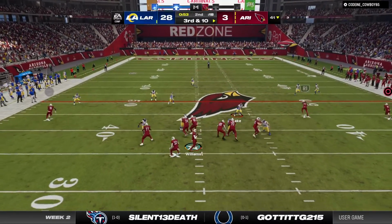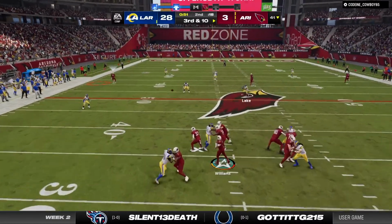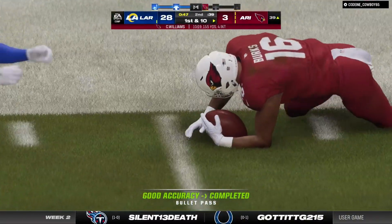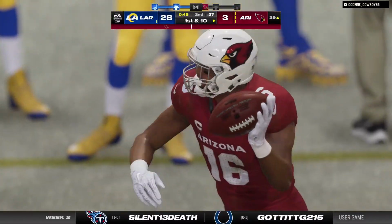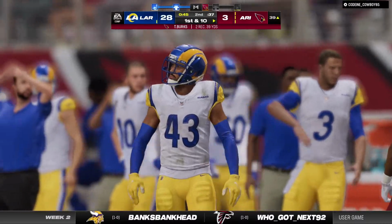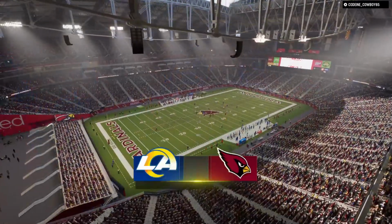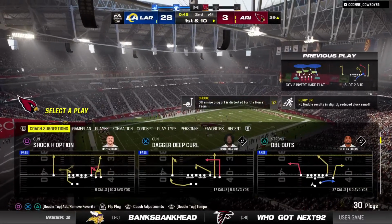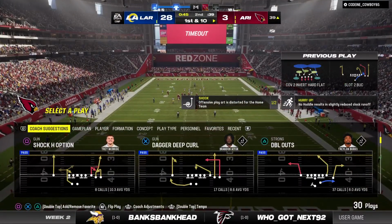Ready. Back to throw again. Able to find the open man. That's complete. And he is going to have a Cardinals first down as they're able to get the 3rd down conversion. The Cardinals going to use the first of their timeouts as the clock will stop with 45 seconds to go in the first half.